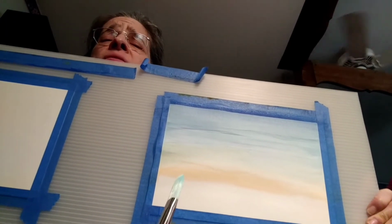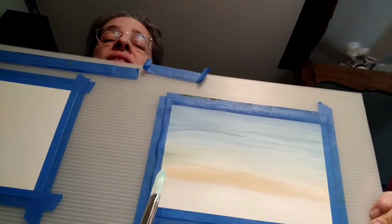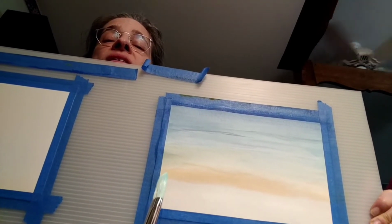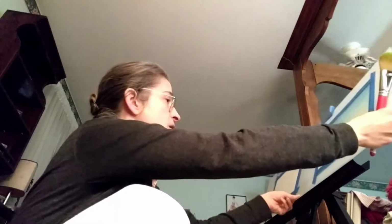I don't know. I have a really difficult time setting up to paint, to film while I paint. Oh, let me move this. Yeah. So it's not easy for me to set up and film to paint because where my space is right now, I'm in a bedroom at my mother's home. And so I don't exactly have the space I want to work in.